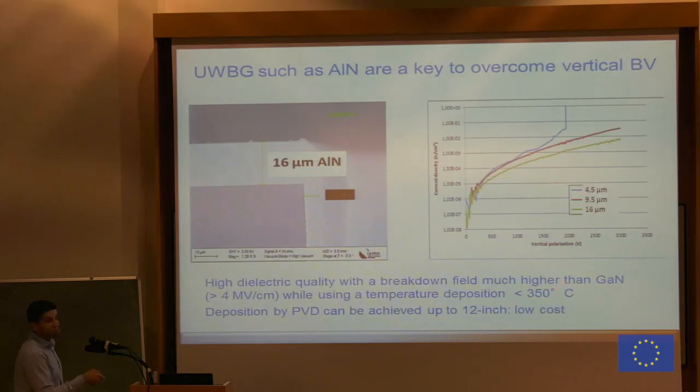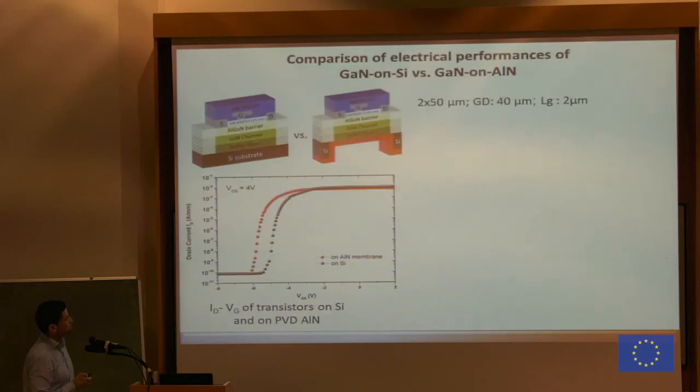And already with such a low temperature, the breakdown field of this film is way, way beyond gallium nitride. It's above 4 megavolt per centimeter. We don't even have the right value because that's the limit of our setup, even though we upgraded recently. We measured different films, and you see, we have 3 kilovolts here, so we don't really know. It's probably better, but it's at least 4 megavolt per centimeter, so it's a very high breakdown field. Of course, the thermal conductivity is not that great, but that's another story.